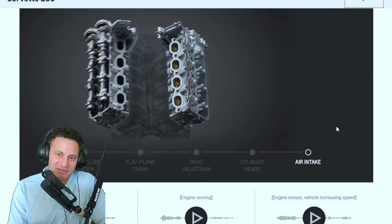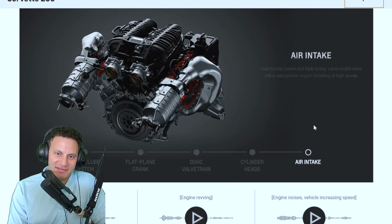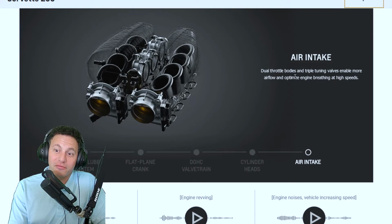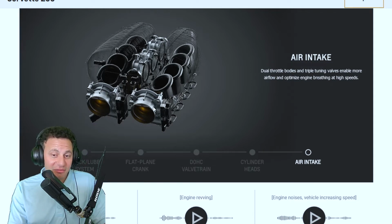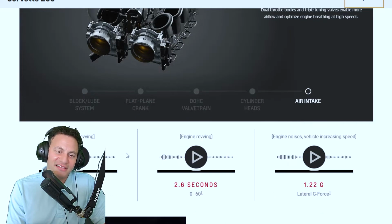Let's look at the air intake. Look at that. That's a throttle body. Let's look at the chamber. Air intake, dual throttle bodies, the triple tuning valves enable more airflow and optimize engine breathing at high speed. Now I can imagine someone would probably make individual throttle bodies for this configuration, maybe. I don't know, but what it is right now is fantastic.